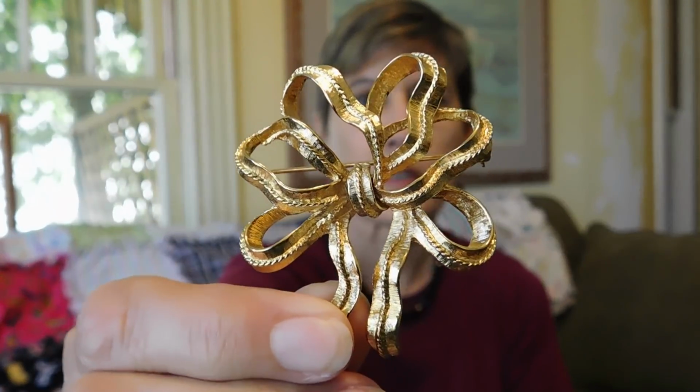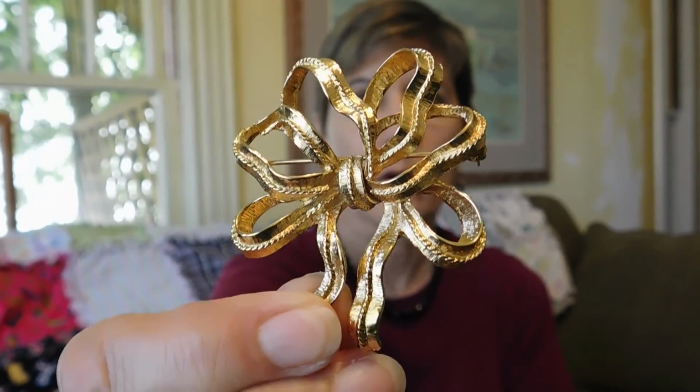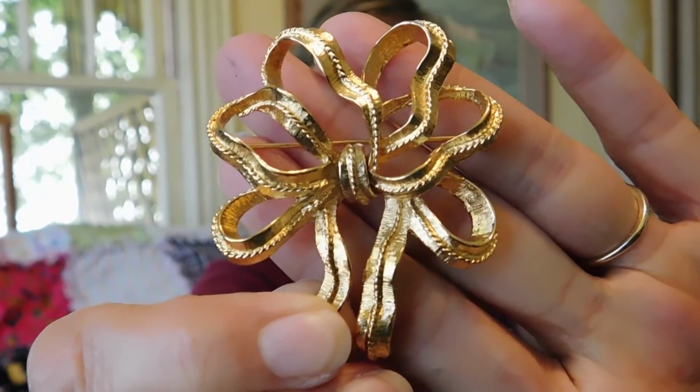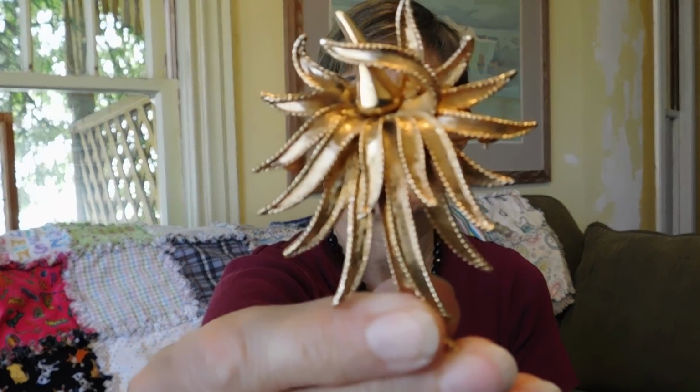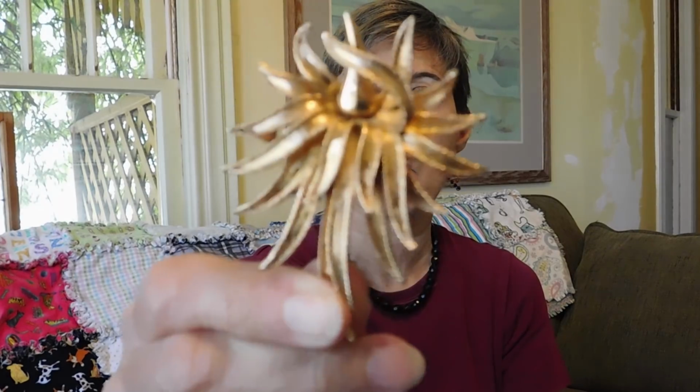And then this, I believe, is Monet. It's a nice looking little mid-century gold ribbon brooch. And this one is Boucher, which is a maker I like a lot. It's another mid-century, kind of vaguely floral looking brooch.